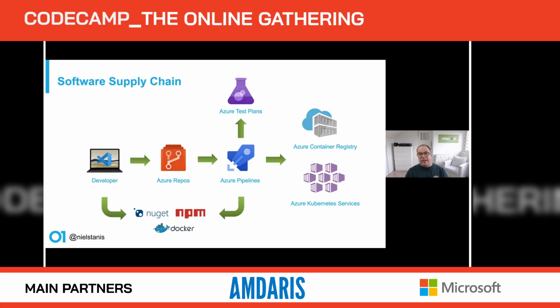Right, so a developer probably gets packages, external resources, third-party libraries from external sources like NuGet, npm, or Docker. And then eventually, it probably triggers a build on Azure Pipelines in this case that will grab source code, grab the dependencies, build, maybe even grab Docker images and create Dockers out of it. It will run additional test plans in order to make sure that QA also is happy before releasing, right? And at the end, it might be that a Docker image will be put into a container registry and then will run on top of Azure Kubernetes Service, right?